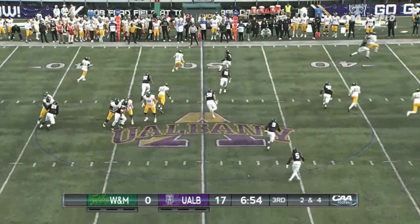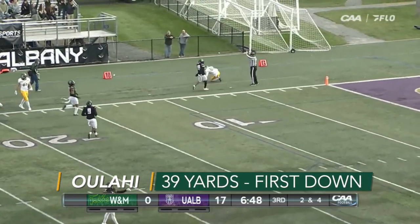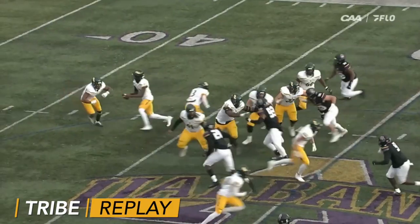Take a handoff and roll to the left side on second down and short. Throw it downfield, complete to Ulai. He's got a first down and then some inside the 20 and pushed out of bounds. The Tribe in the red zone for the first time this afternoon.